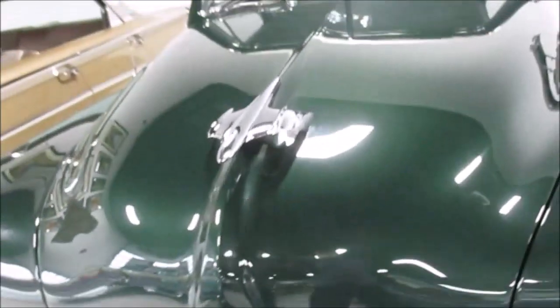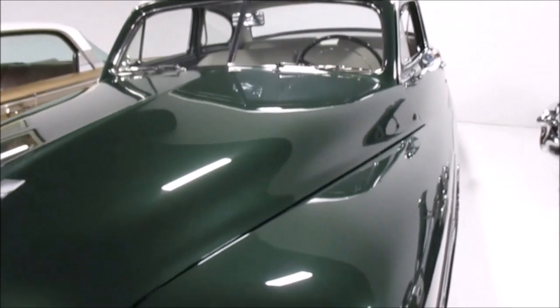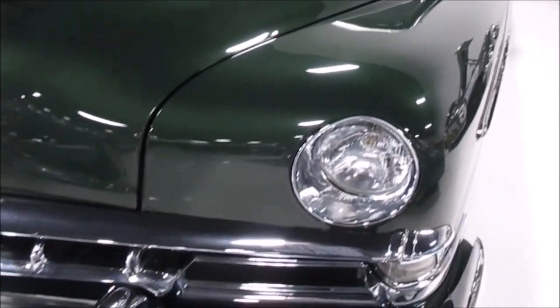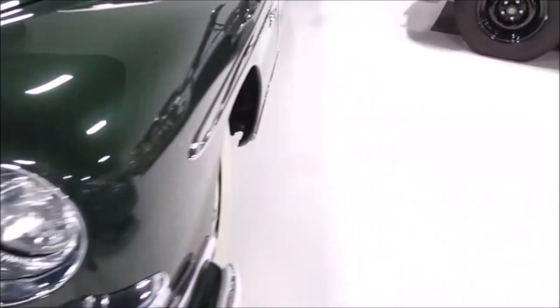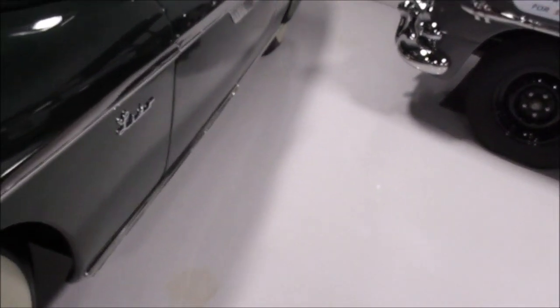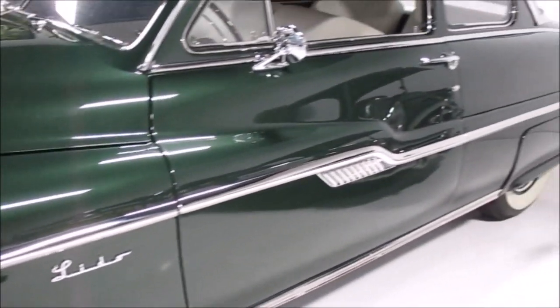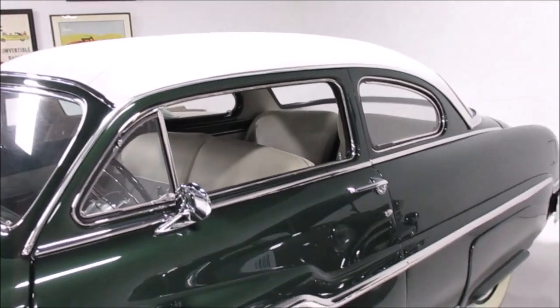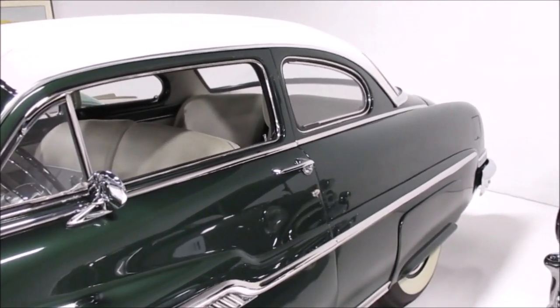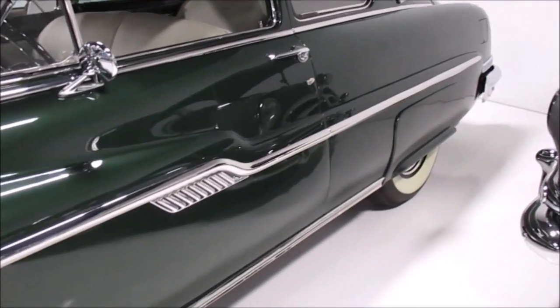1951 Lincoln. Oh, another car with about nine foot of hood. And all the chrome. All the luxury, texture inside, white top. Look at that, it's beautiful with the white top. Gray interior.